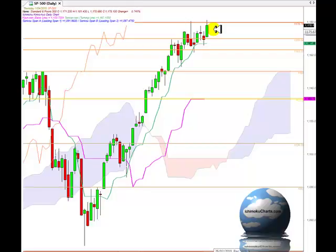2010. Well, a change of trend today. The market has made a higher high and a higher low. So in the first time frame, the trend has changed from the downside to the upside, and that could be fairly significant for this market.